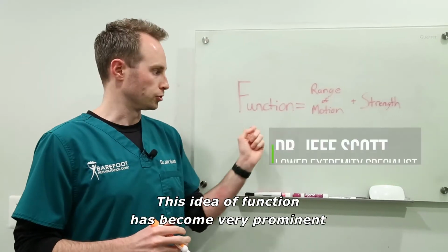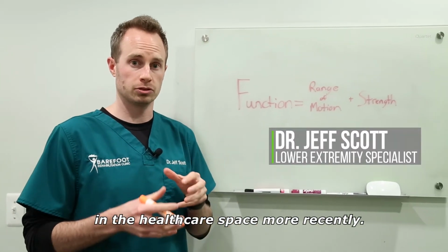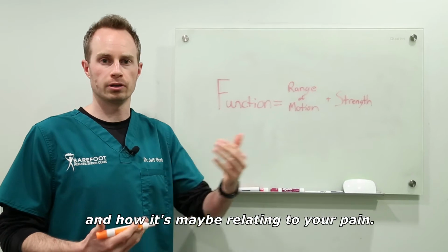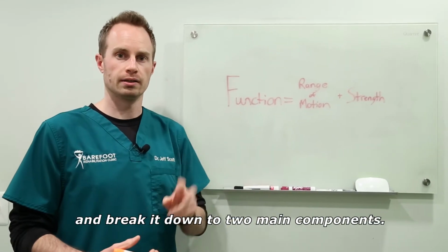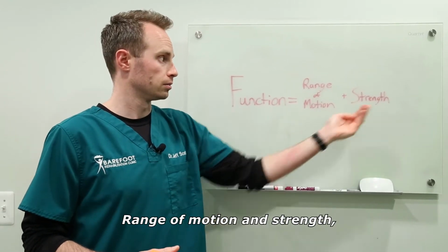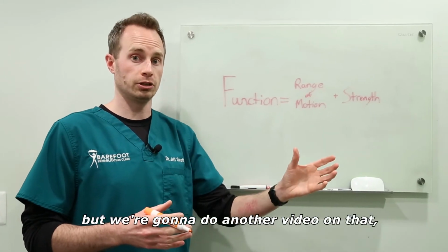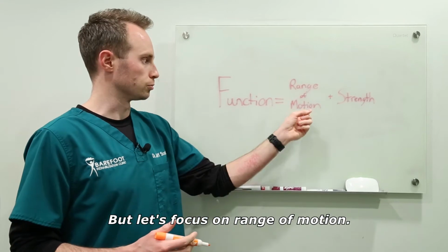This idea of function has become very prominent in the healthcare space more recently. So let's talk about why function is important and how it can be relating to your pain. We can take this idea of function and break it down to two main components: range of motion and strength. Now, strength is a little more self-explanatory, but we're going to do another video on that, so check back in for that video. But let's focus on range of motion.